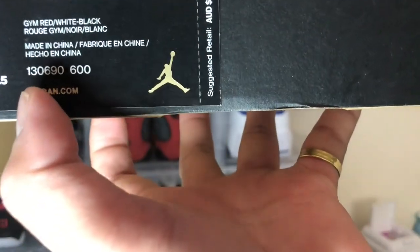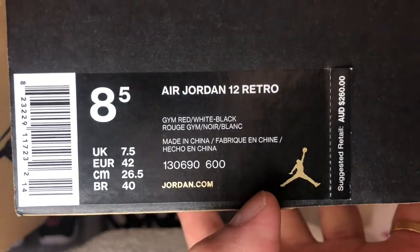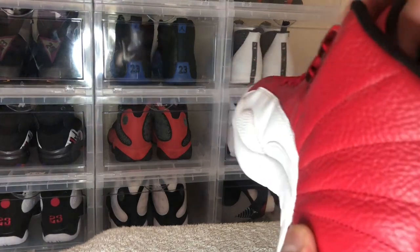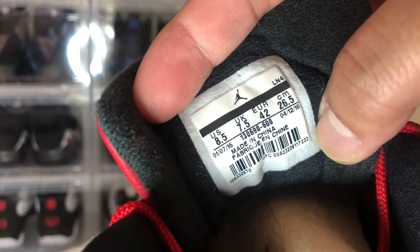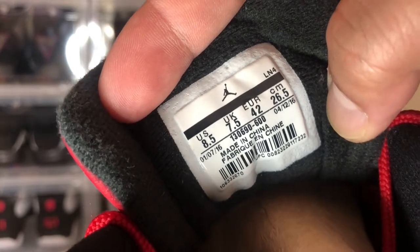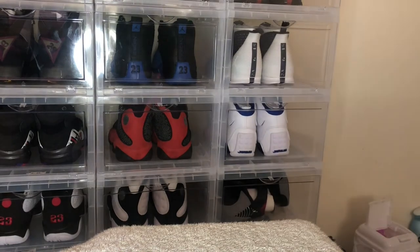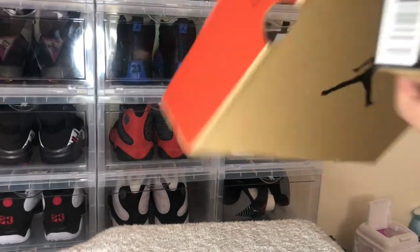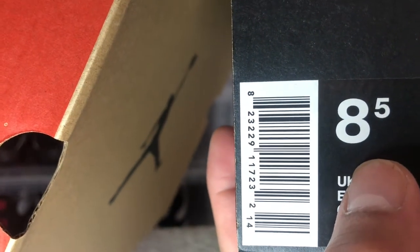So 13069060600. Let's have a look on the pair inside the pair of shoes. Okay, look on the top one. Yeah, it's 13069060600. So same. See it? Ngayon, let's have a look on the other barcode. This one. So it's 172.3214.